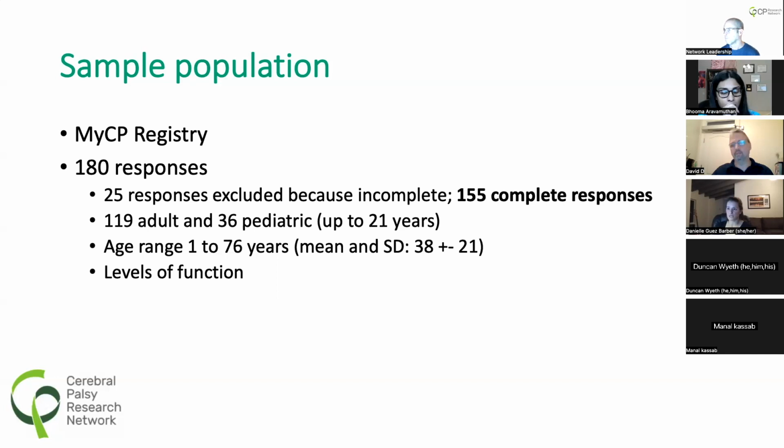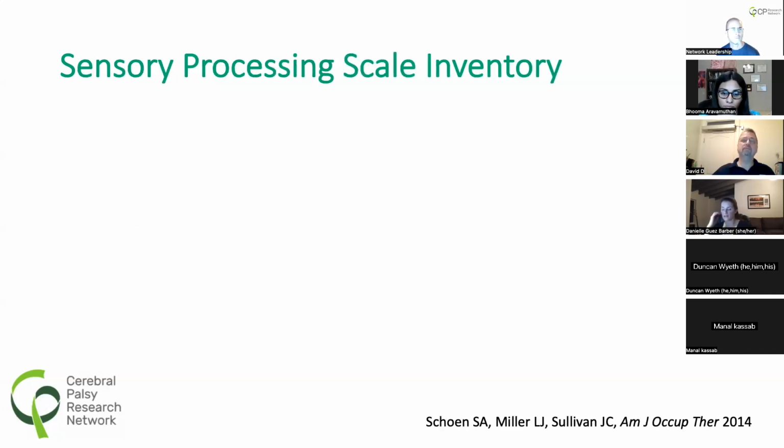We did collect information about levels of function as well. And the first part of putting this study together was a lot of thinking about how we would ask questions about how people perceive sensory information. One of our co-authors on the study, Dr. Ariel Lyons-Warren, who's not with us today, but we worked closely together on this study, has a background that is really in sensory processing and not in CP. And she thought a lot about what the different possible scales are that can be used to measure sensation.